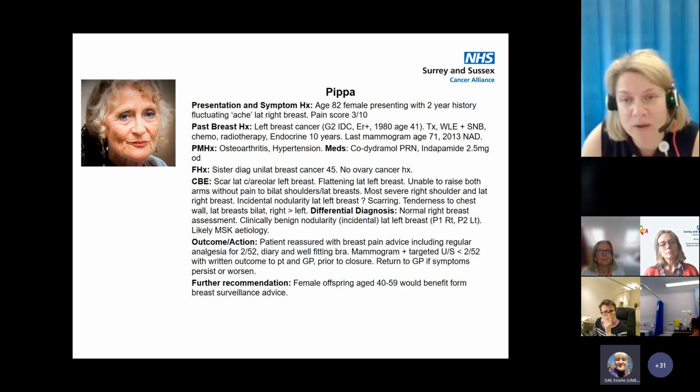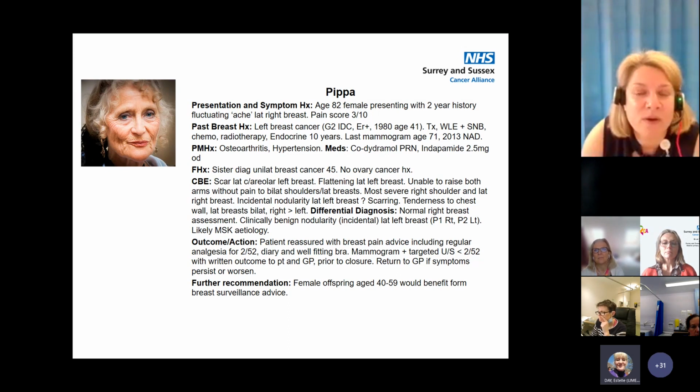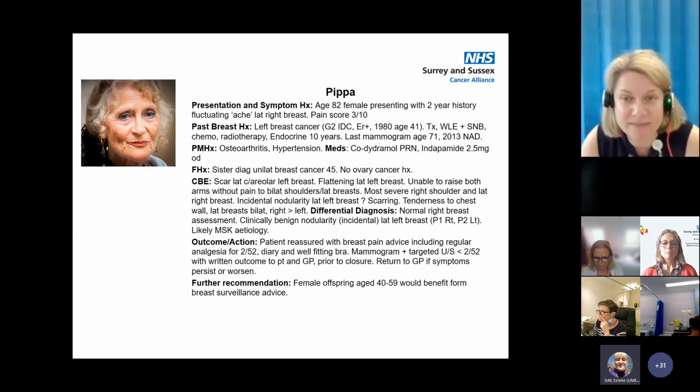No lumps were palpable in the symptomatic breast. But in the contralateral breast, nodularity, in keeping with benign change, possibly scarring from her surgery around the surgical site, was palpable. Tenderness was noted to the chest wall on the lateral breasts bilaterally on gentle pressure, more so on the right than the left. No palpable lymphadenopathy. So from that, the imaging that I would be recommending prior to discharge would be bilateral mammograms and a targeted ultrasound to the left breast for the incidental clinical findings.